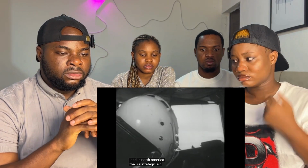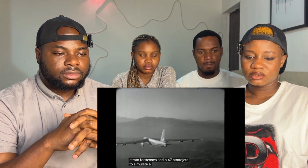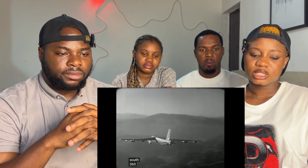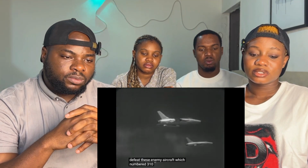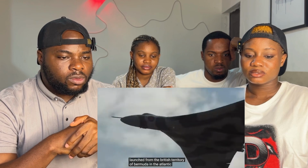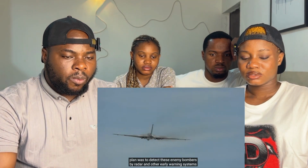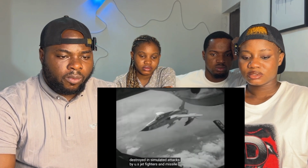The US Strategic Air Command would launch B-52 Stratofortresses and B-47 Stratojets to simulate a massive Soviet nuclear bomber force approaching North America from north and south. 360 US interceptor aircraft stood ready to defeat these enemy aircraft, which numbered 310. Among those 310 aircraft were 8 Royal Air Force Vulcan B-2 nuclear bombers. A flight of 4 flew from Scotland, while the other 4 launched from the British territory of Bermuda in the Atlantic Ocean. The American plan was to detect these enemy bombers by radar and other early warning systems. Then they would be intercepted and destroyed in simulated attacks by US jet fighters and missile batteries.